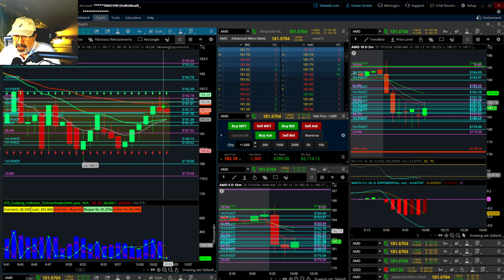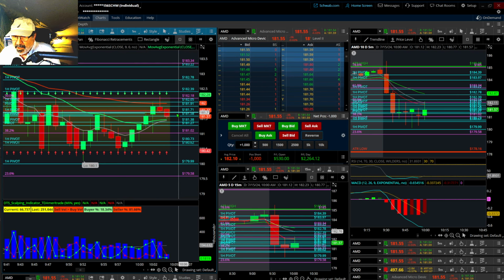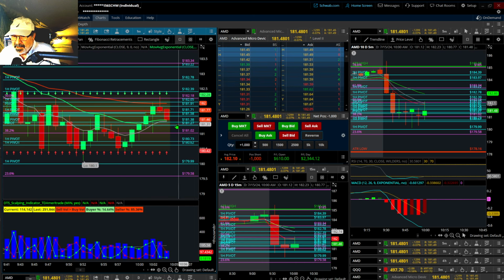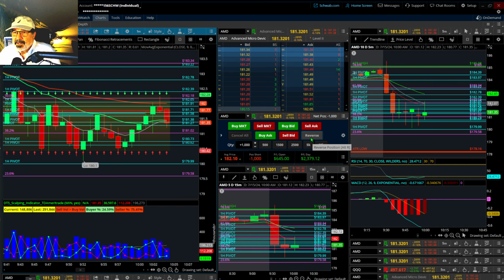Now you have an inverted hammer here, right, or a shooting star. Really, an inverted hammer should be at the bottom of the move, so this is more like a shooting star. This would signify a reversal, and you can see how strong it is to go down. So you're going to want to ride this down. It's breaking the 20 moving average, the 9 moving average. Oh, wow. Okay.